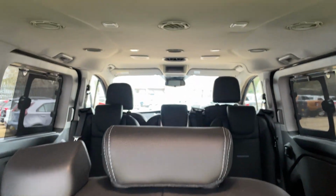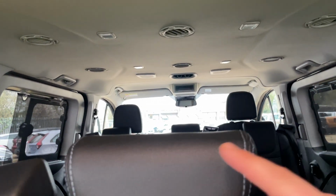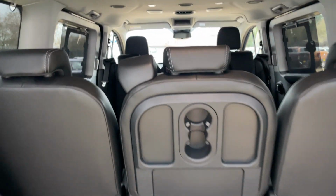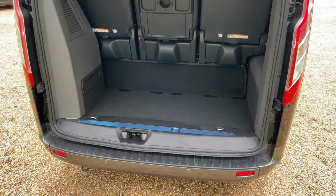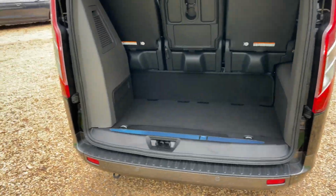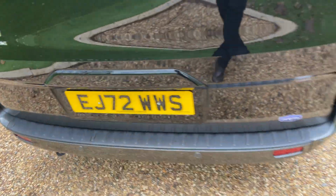So if I look up into the roof, we have different air conditioning vents all the way along it. There are the controls. I'll show you in a second. Let's not jump the gun. We'll show you what's inside. So that is the boot on the short wheelbase Tourneo Active. Let's shut this up once more and let's have a look inside.